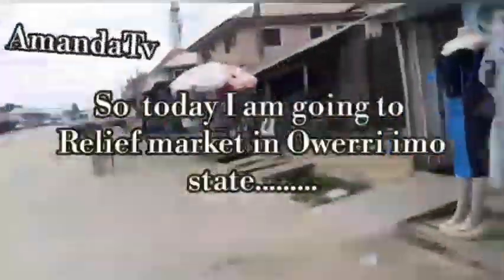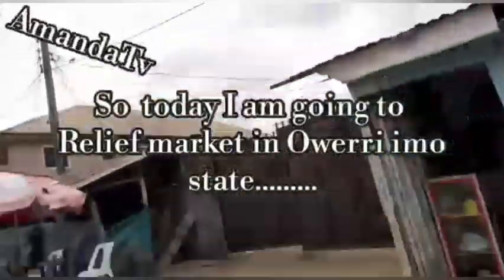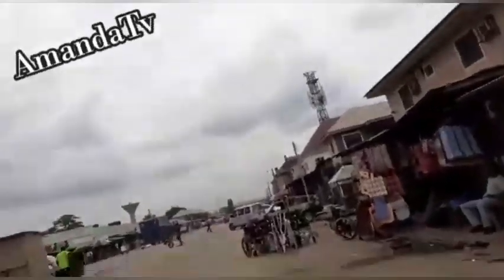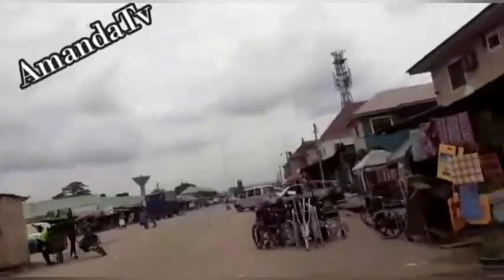So today, guys, I'm going to Relief Market, so let's go there together. I'm going there to get some stuff to sell my babies. I brought back home, so I want to sell them off myself in the market here in Owerri.